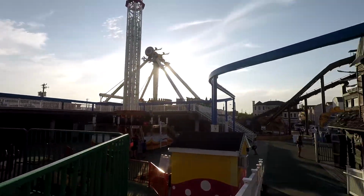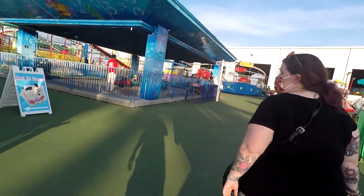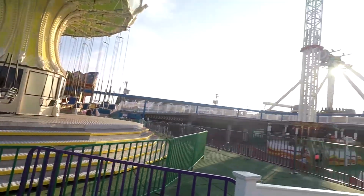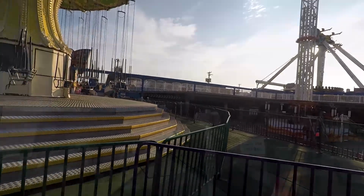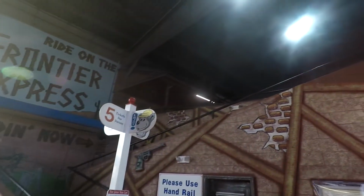Looks like that upper deck section of the park is closed. The park has this old monorail thing called the Frontier Express that goes all around the park.